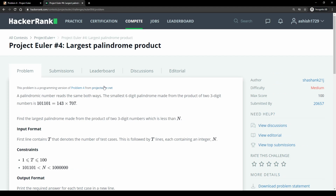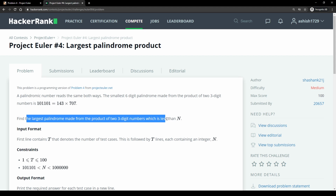Problem number 4 of Project Euler, largest palindrome product. A palindromic number reads the same both ways. So if you read from left to right, 101101, or if you read it from right to left, 101101, both are the same. The smallest 6-digit palindrome made from the product of two 3-digit numbers is this. Find the largest palindrome made from the product of two 3-digit numbers, which is less than n.